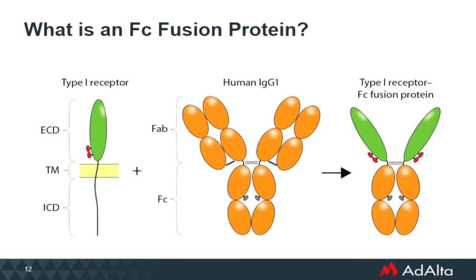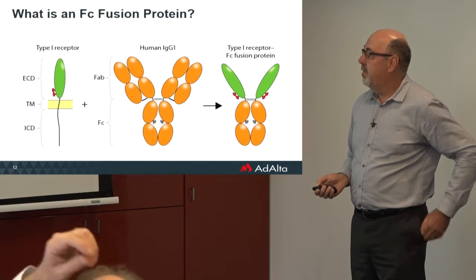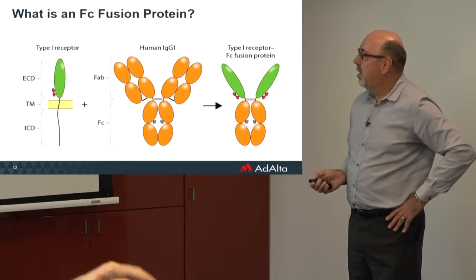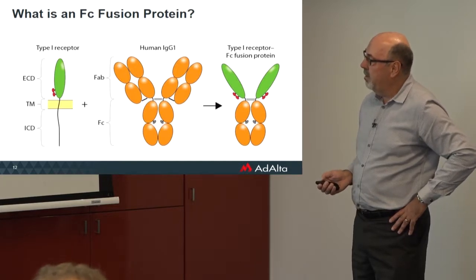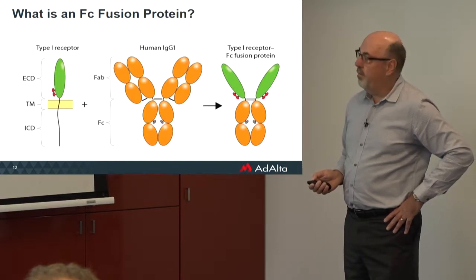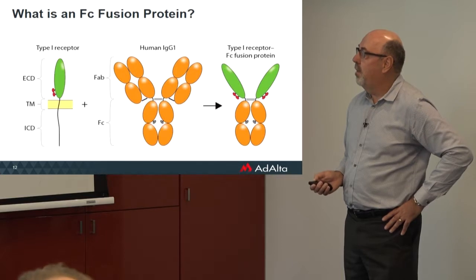So what is a FC fusion protein? This example is a typical receptor that you might find expressed on the surface of a cell, where the N-terminal of the protein is expressed on the outside of the cell. You've got a transmembrane domain, and you've got an intracellular region that's typically the C-terminal of the protein. This is a stylized view of the human IgG antibody that I just showed you prior to this. And this is what a fusion protein looks like. So what happens is you take the cDNA that encodes this region here, and genetically fuse it to the cDNA encoding this region, for instance, in this case of a type 1 receptor.